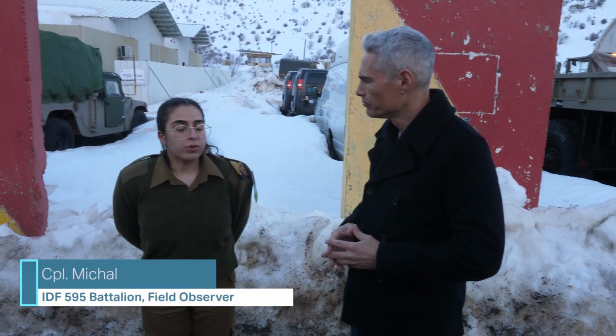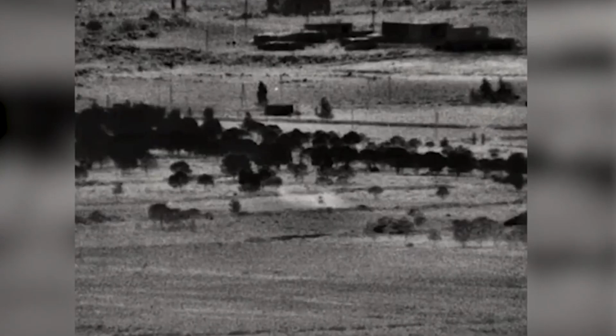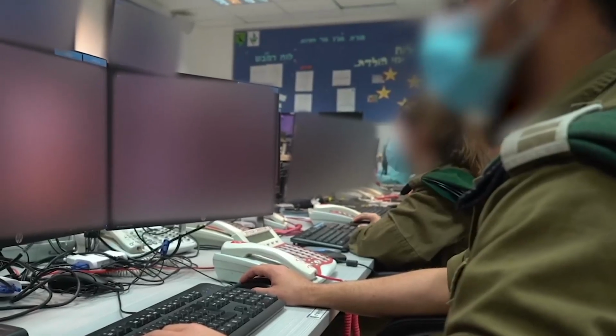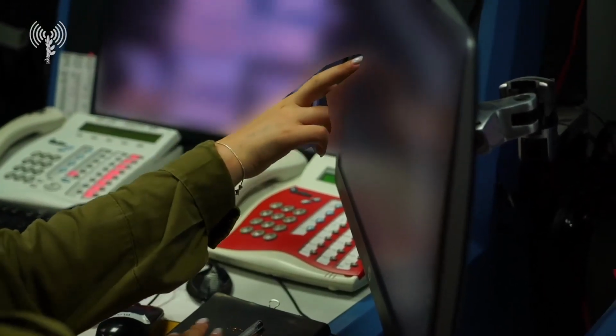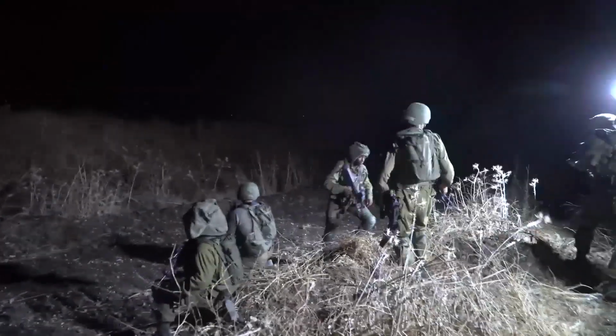My job is to keep the border safe from any people that want to cross, that want to do any harm to us. Basically, we memorize the area by everything, trees, stones, to the littlest detail. And that helps us to know when something is not right. Michal, if you do notice something suspicious, what would be the next step? We will alert the ground force. They will immediately go to the specific area where everything is happening, and they will know what to do. We are their eyes, they are the force that make sure everything is all right.